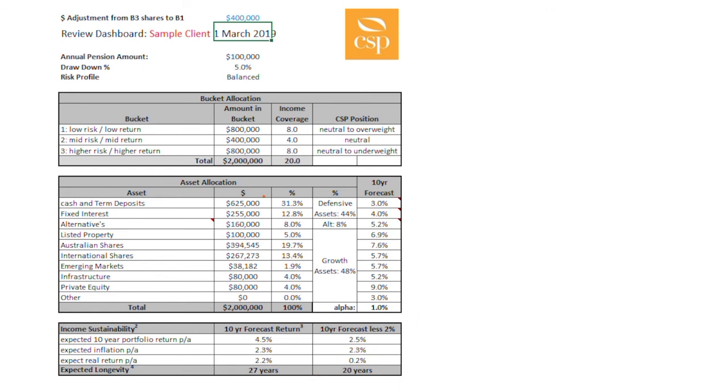So this is just two examples of how we can use this dashboard to help our clients make some smart decisions with their money, but particularly using these 10-year forecasts that are updated every month and from external research sources, converting it to 80% confidence and converting discussions around risk and return into how long is the portfolio going to last certainly enables CSP clients to make some pretty smart decisions.